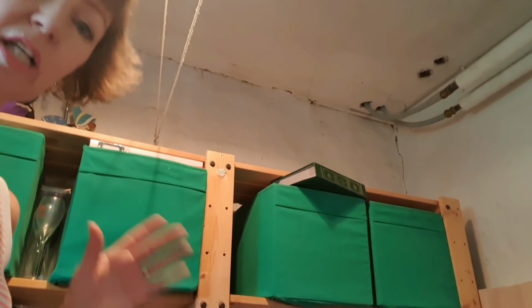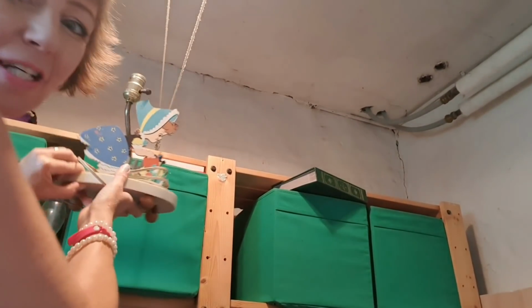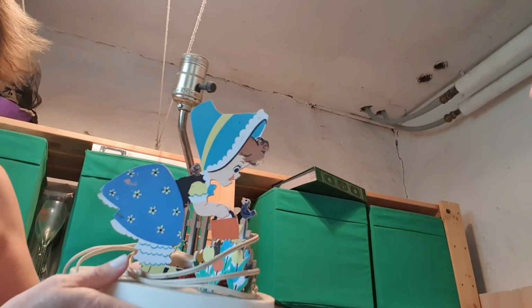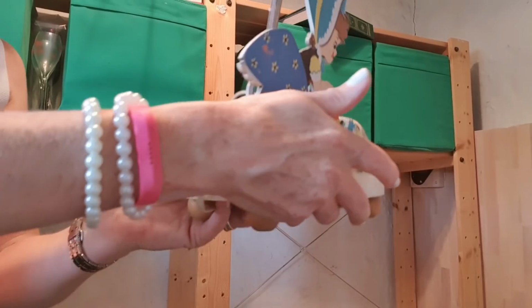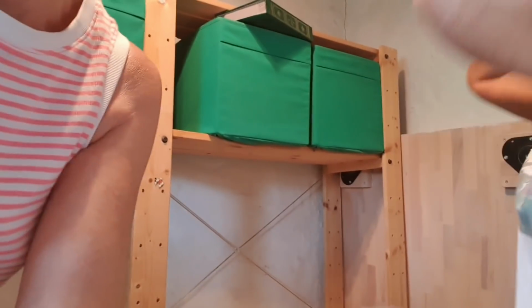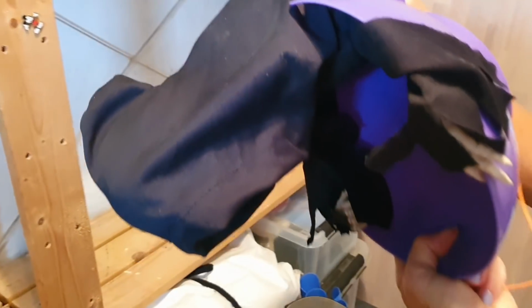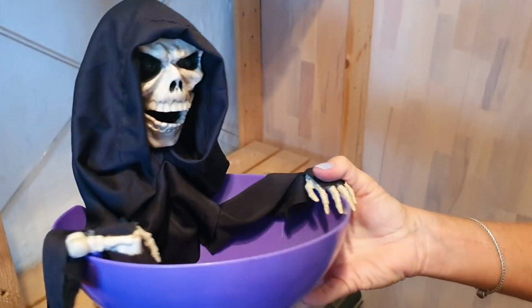Hold on, so we're going up now. That's another thing from my childhood. I'm not into the bears, but look at this sweet lamp. And it does work. And I love it. Oh, hold on. You're going to have to see this. What have we got here? Oh no, the battery's gone. That's all right, thank goodness for that. I would have got a fright if I'd come down. But it growls or attacks the children when they... Okay.